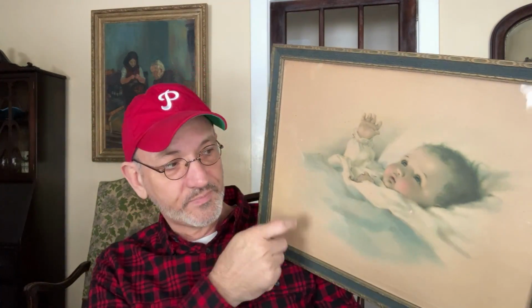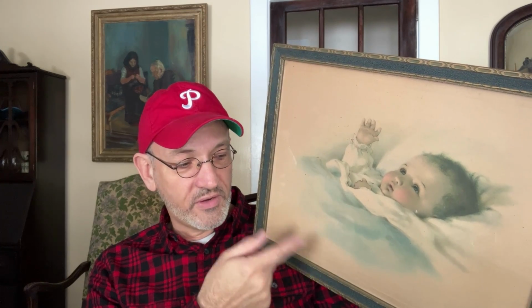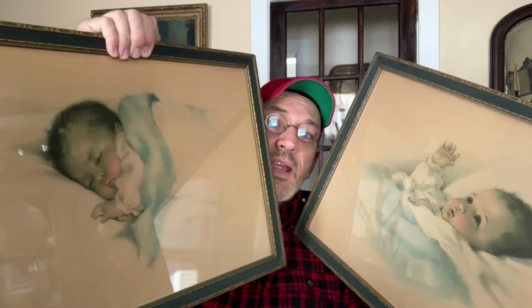I think she also did an early illustration for Alice in Wonderland. So circa 1925 to 35 here. I don't know what year she died, so these may actually be a little bit earlier than that. They're in excellent condition, both of them, and they both have different poses, and so I'll show you. A couple of the things that's important is original, and that's the reason why I bought these. We've got original frames.